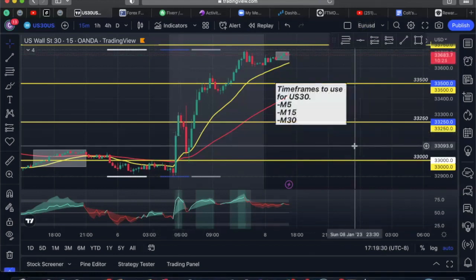Now, I mentioned a second ago that the market open is at 6:30, but we need to keep in mind there's certain time frames that have a candle closing at 6:30 and other time frames that don't. So the time frames that I like to be looking at before I enter a trade are going to be the minute 5. So I'm looking at that 6:25 to 6:30 a.m. candle. The minute 15, I'm looking at the 6:15 to 6:30 candle. And the minute 30, the 6 a.m. to 6:30 a.m. candle.